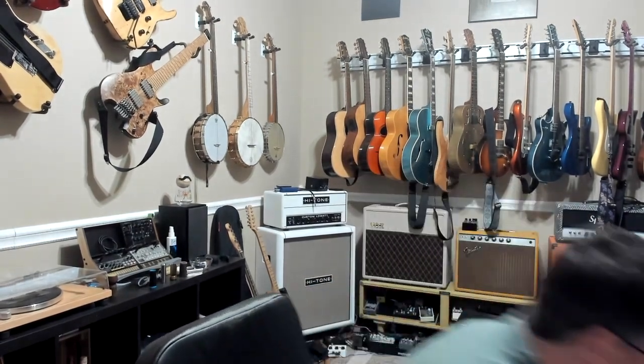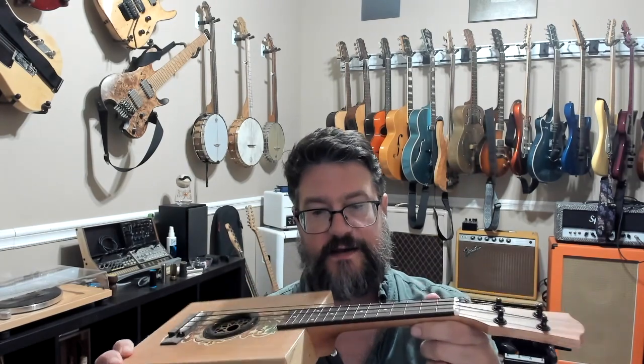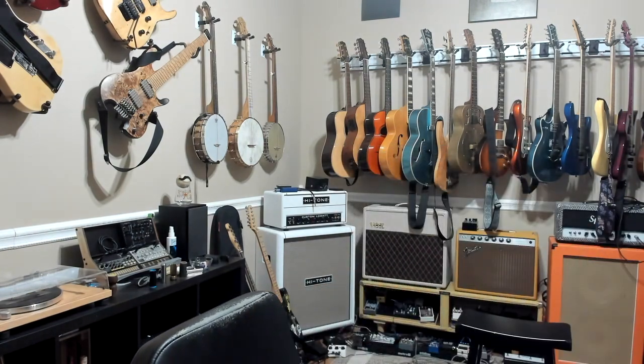I don't know. I build these little things too, these little cigar box ukuleles and guitars. They're kind of cool. Just stuff to keep you busy. Keeps me off the streets. I'm 52. We're at the age where everybody's worried about what we're up to.